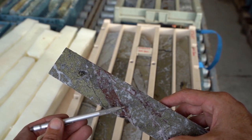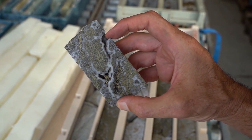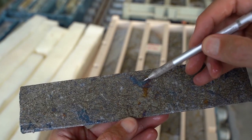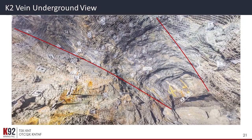At Kora, often the very highest grades are associated with this cryptocrystalline quartz with hematite. These vuggy textures also support bonanza grades at Kora. Bornite intergrown with chalcopyrite is a common constituent in the Kora lodes. Well, I hope that was a good insight to the brilliance of the Kora lodes. To finish this section, I leave you with images of the high-grade, wide and continuous lodes representing both the K1 vein and the K2 vein, as viewed from inside the ore drives in the Kainantu mine.